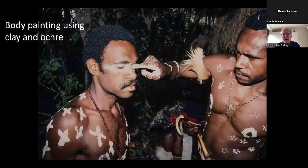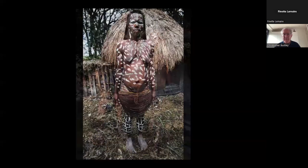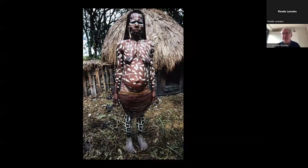And ochre and clay were important parts of the decoration process. And both men and women would decorate their bodies. And this really was an art form. This is a mother decorating her daughter. And this is a woman prepared for a festival. She's a married woman, so she's got this skirt made of plaited orchid fiber, which just about balances on her hips and hangs very, very low. And her entire body is covered with this white clay paint.